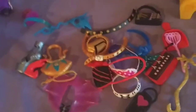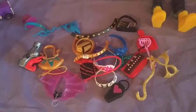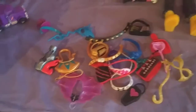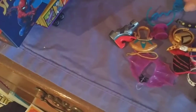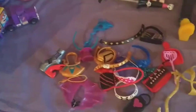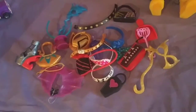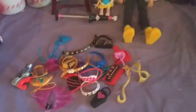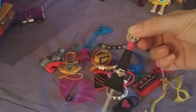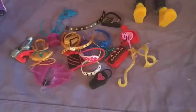Yeah, any of these that they would want or anything, just let me know. I'll probably post it on a Facebook page or something, and if you want to trade for any other Monster High or Ever After High items that I do not have, or even Barbie, just let me know in the comments. I might be keeping this umbrella too. If I already have it, then I won't. So, yeah.